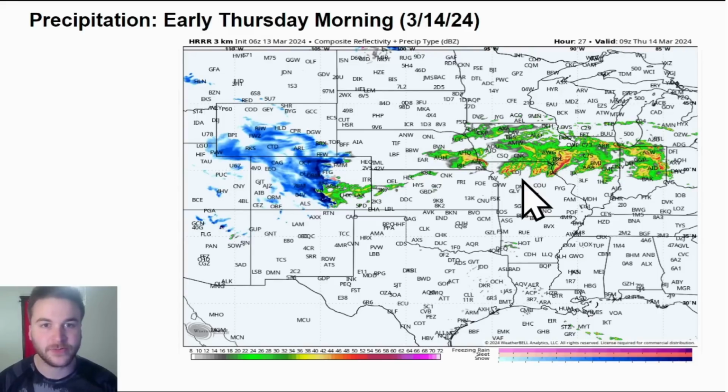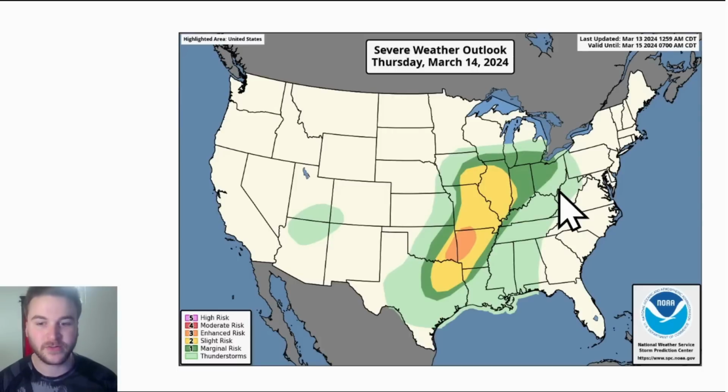As we go into early Thursday morning, after midnight, we're going to see thunderstorms in rounds moving from west to east across the same areas. This could heighten the flash flooding risk across Iowa, northern Missouri, and into northern Illinois. That means a lot of these thunderstorms moving across that region will reinforce that warm frontal boundary further to the south as we go into Thursday morning.